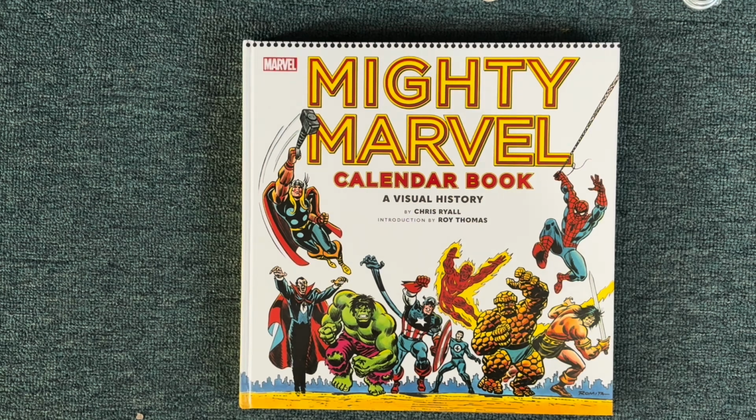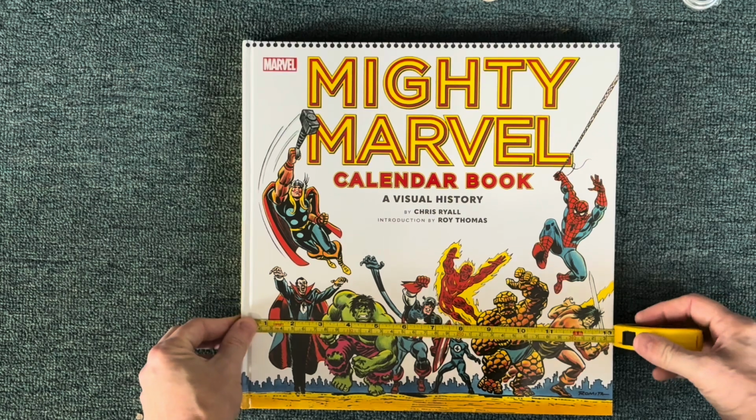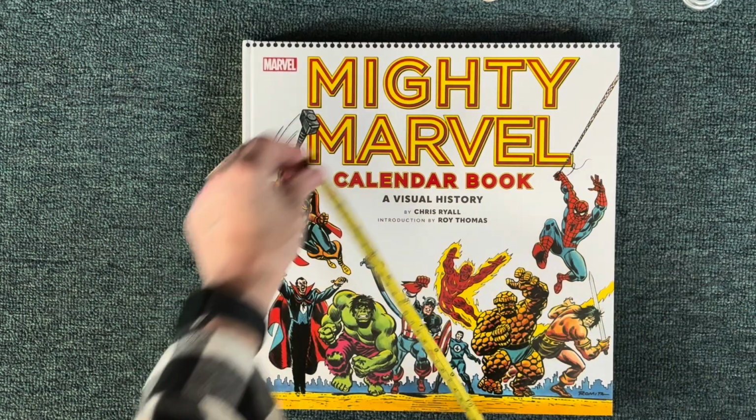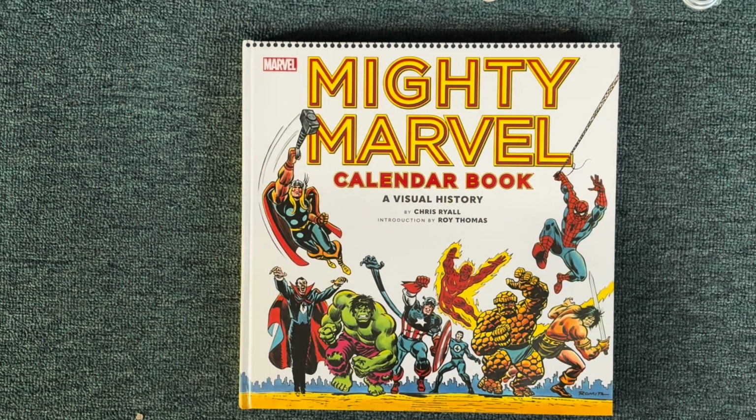This book is big, it's mighty, it's Marvel: the Mighty Marvel Calendar Book of Visual History by Chris Ryall, introduction by Roy Thomas. When I say this book is big, I'm not kidding. It is the size of the old calendars, 13 inches across, 13 basically height, so 13 by 13.